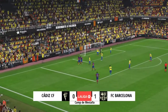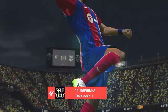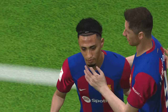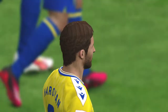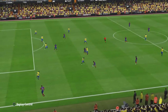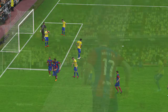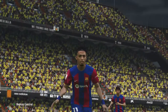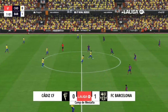Goal! Barcelona! And the game springs instantly to life. Deflection may or may not have made a difference. Little matter, it is his. Barcelona take the early advantage.